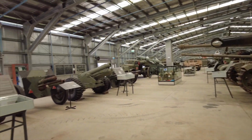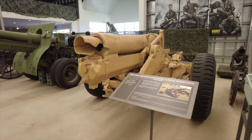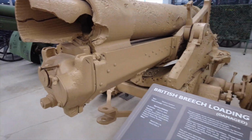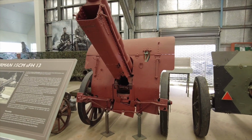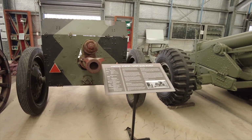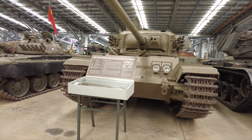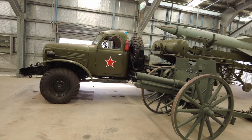So many of the smaller guns here. So this one's been restored. It was absolutely shattered. Done a good restore, and that's what it was restored from. United States. You've got tanks all down one side, cannons down the other. Big truck with its rocket.